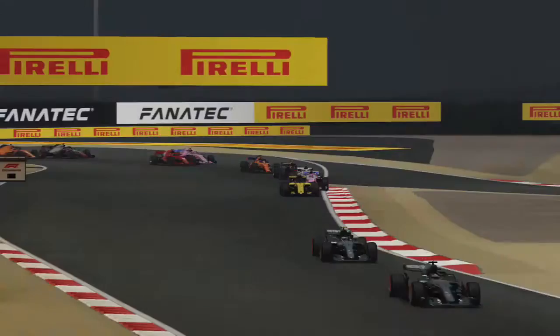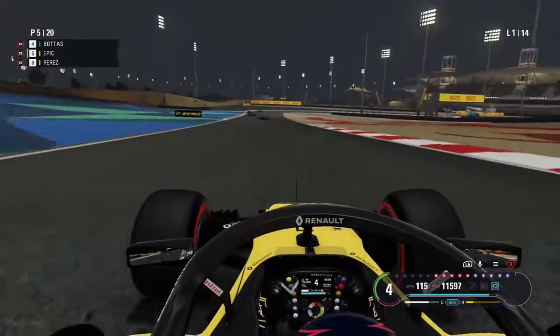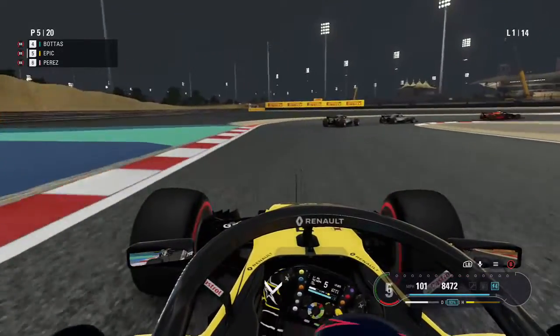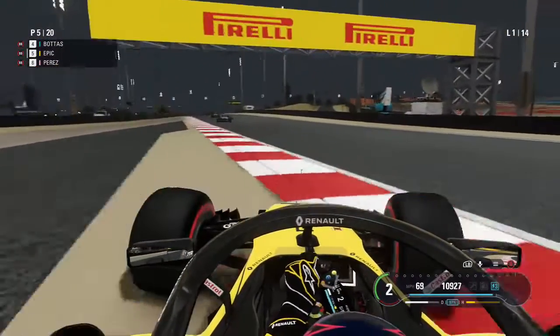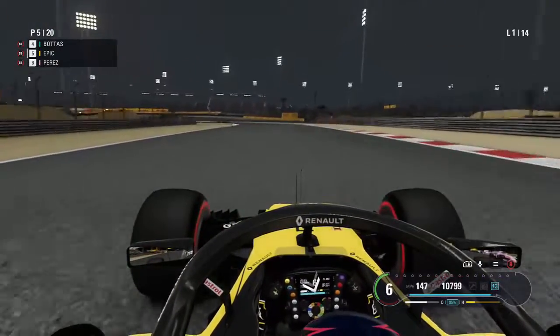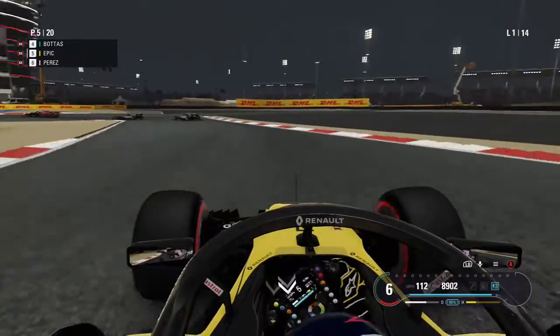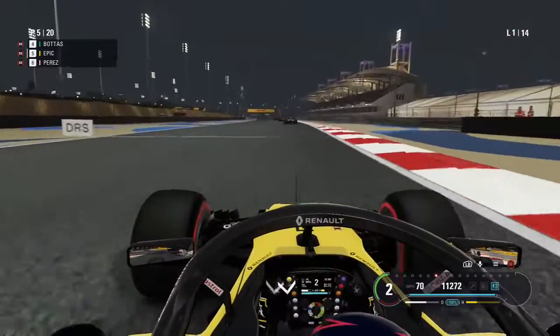Racing for the Renault Sport F1 team. And we get a corner cut. We're just about a second away from Valtteri Bottas. We're on lap 1 of the 14 lap race around here. Behind us, Sergio Perez. Going on to the old chicane, it's not finished straight.